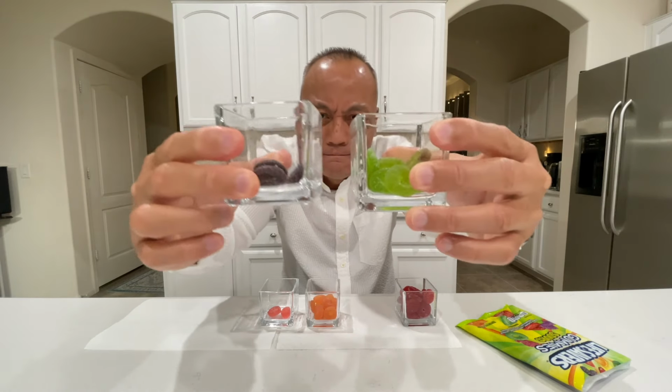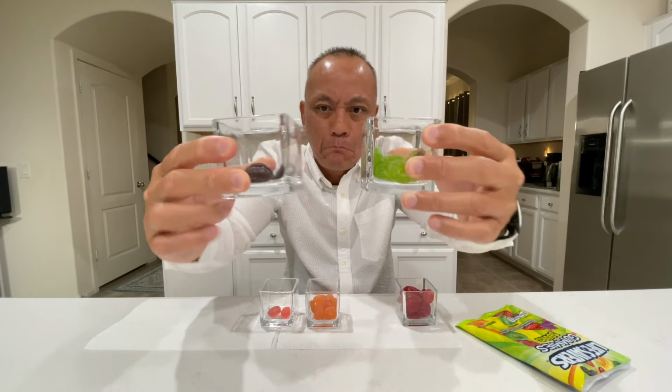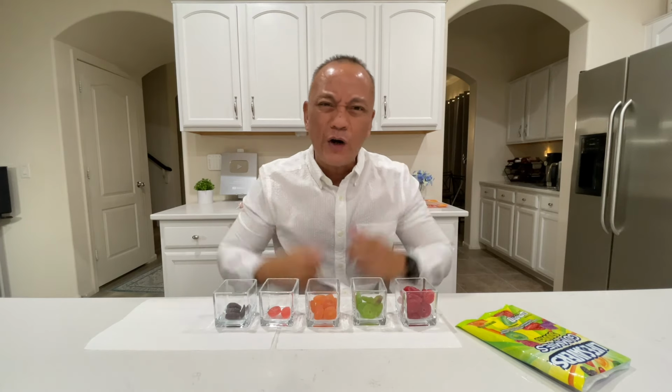and the black raspberry. These two flavors was really striking and terrific. Let's try another combo.